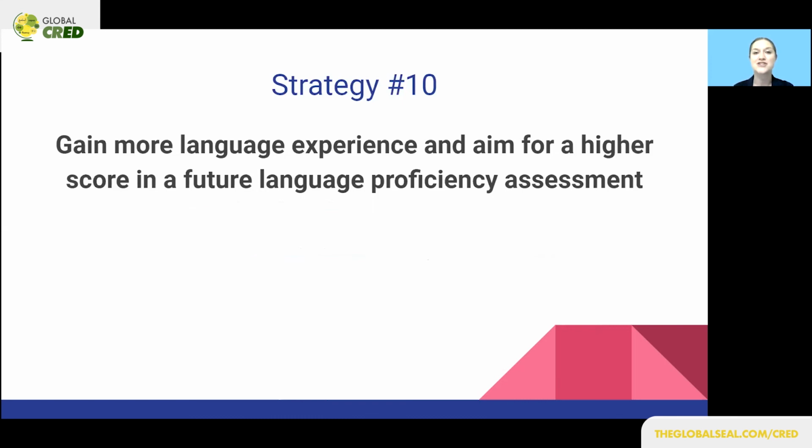So strategy number 10 is to gain more language experience and aim for a higher score in a future language proficiency assessment. As we know, language is not static. It doesn't stay the same over time. As we get more exposure to language, our language skills improve. So if you don't score the best on your proficiency test the first time, that's okay, right? You know what skills you need to work on to improve.